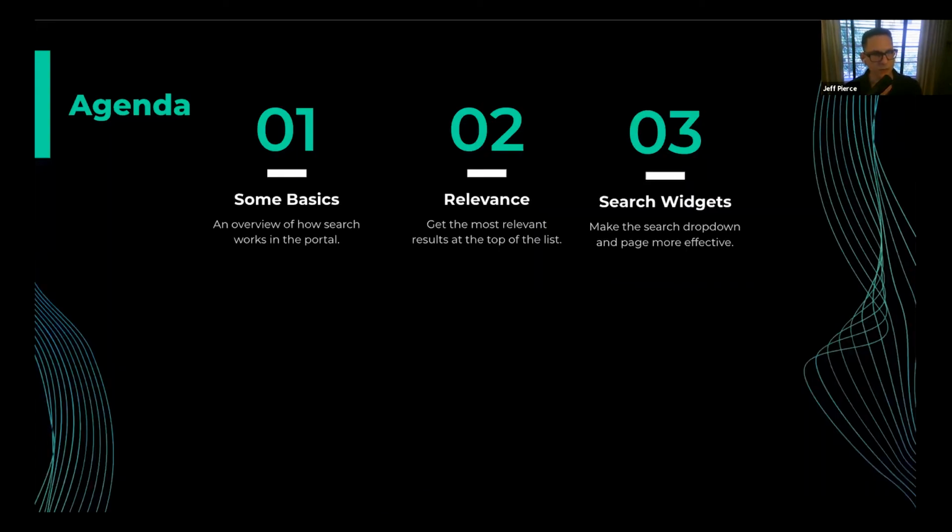Today, we're going to be covering optimizing search results in Service Portal. So we're going to walk through just a couple of chapters. The first is we're going to cover the basics on how search works in Service Portal. Second, we're going to talk about how to fine-tune your relevancy so that you can clear some of the clutter and noise out of your search results list and get what matters to the top. And then third, we're going to take a dive into some of these widgets that actually do the searching and look at how we can make those more pleasant to work with for your users.